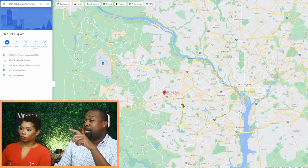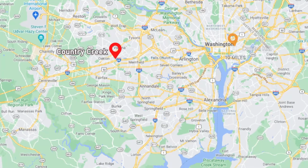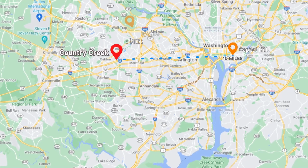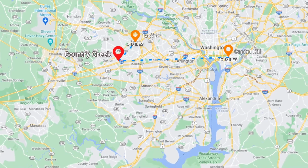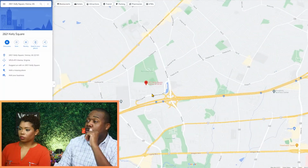If you're following along with us at home, we're looking at Country Creek neighborhood. This is where it is on the map. To Capitol Hill, you're 19 miles. To Tyson's Corner, you're 5 miles. To the Pentagon, you're 15.5 miles. We're gonna zoom in here.